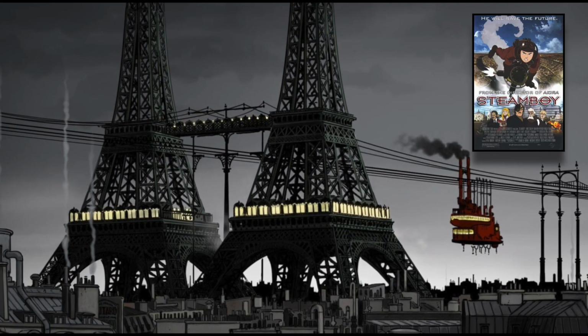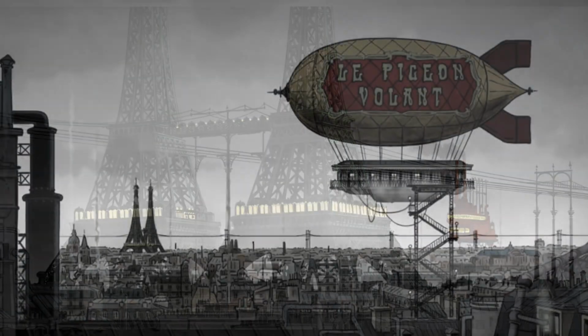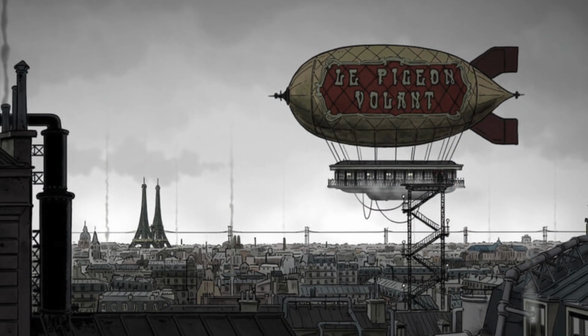Aesthetically, this reminds me of Steamboy. So it kind of looks like that. It's definitely a steampunk animated film. I think it is French. Desmarais? Christian Desmarais? Yeah, I believe it's French. Yes. So it is a French film, April and the Extraordinary World.